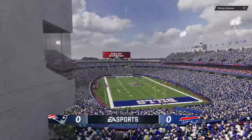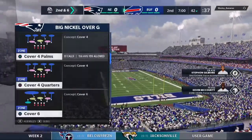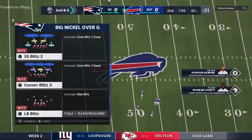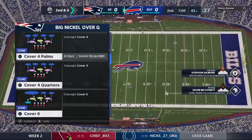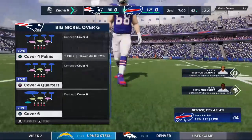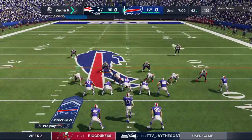We're scoreless after one. First quarter with no score. Second quarter now in Buffalo. It's the Bills in control of the football as they are looking at a second down and 6 coming up. Second down at 6 now from the 42.